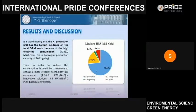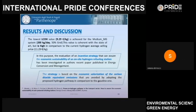And this result is due to the fact that we have considered energy consuming technology. If we want to reduce this value, we can consider more efficient technologies, for example PEM-based electrolyzers, which involve a lower consumption of electricity. So we can affirm that for this analysis, from the economic point of view, we reached the best configuration with an LCOH of 9.29 euro per kilogram, with a hydrogen refilling station of 200 kilograms per day, and 50% of electricity coming from grid and 50% from PV.